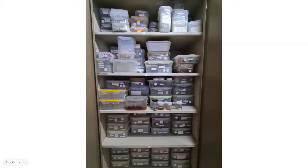So that's just briefly what I wanted to say about our wet collection. But yeah, we're looking forward to moving into a bigger space and updating it to more museum standards.